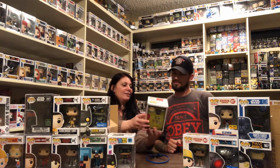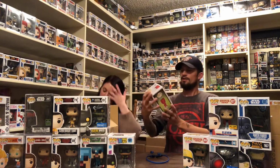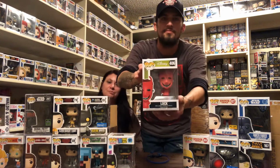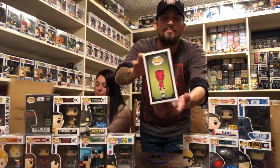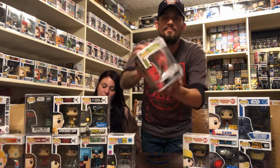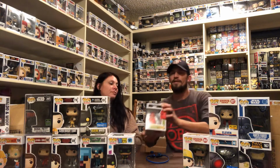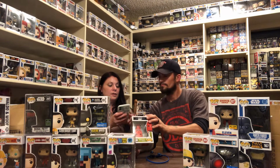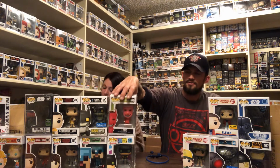Look at this guy. Ooh. I've never seen him before. Locke from Nightmare Before Christmas, Disney. Cool one. He is pretty cool. He is from 2018. Never seen him before. Guess how much? $8. All right.